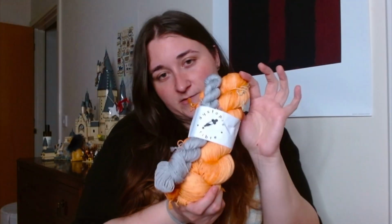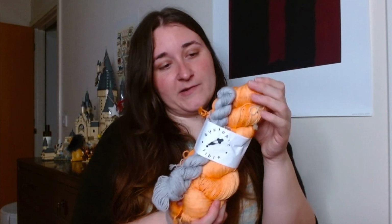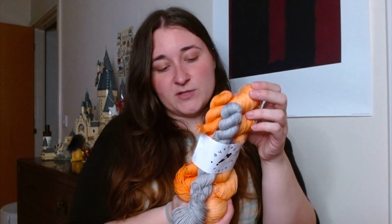So in total it's 140 grams, so I've got two 20-gram minis in here. And I'm just not sure yet, so I need to spend some time on Ravelry and have a think about what I want to do with this. And he also threw in an extra mini skein.